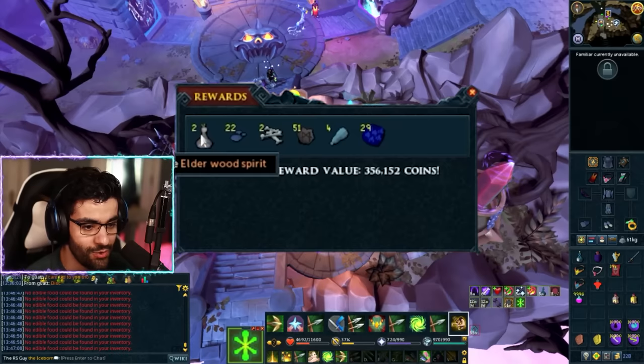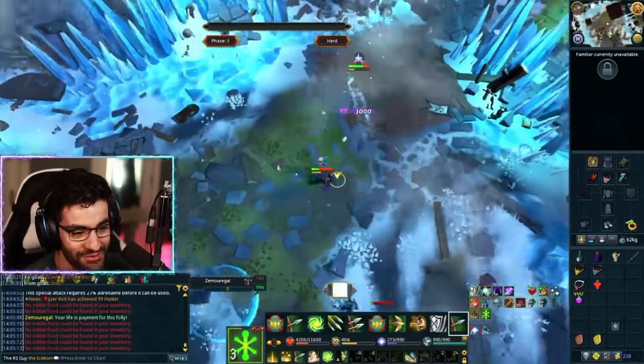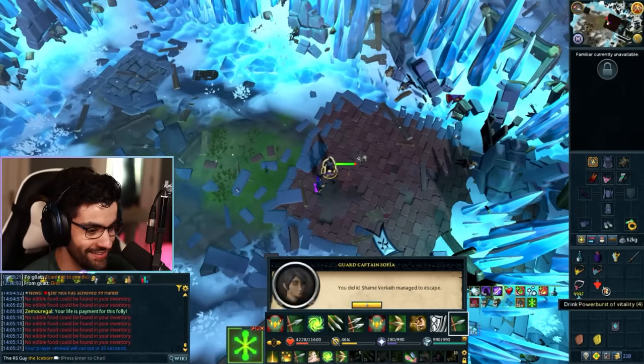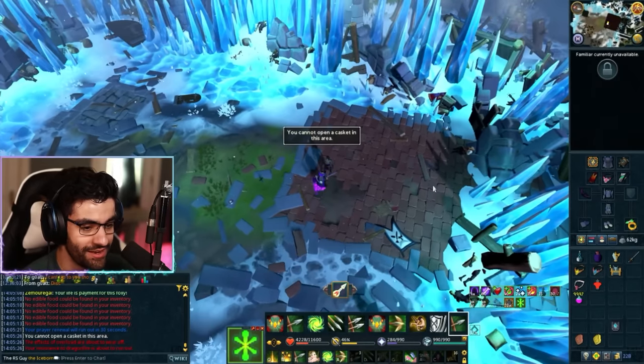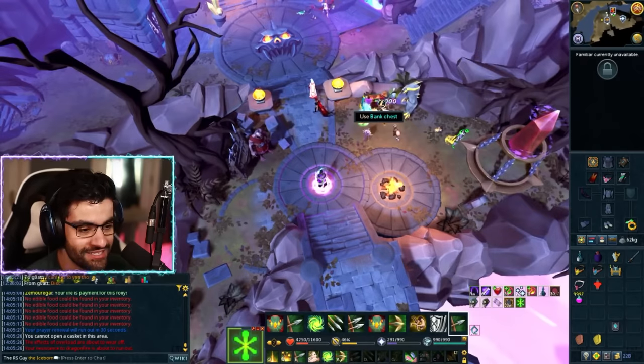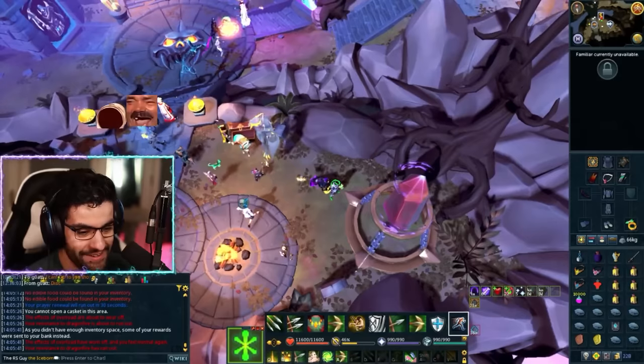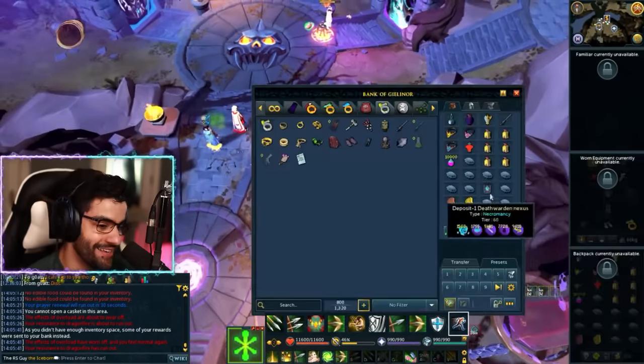I got 2 Elder Wood Spirits. Let's go, dude! Sub 20. Easy. The worst part about this, I'm going to click on it, and it's going to be like 4,000 coins. And that was like a 15-minute long fight for my life, you know? I got 300k. Okay, I can't range. I can't. It doesn't work.